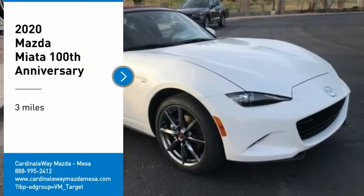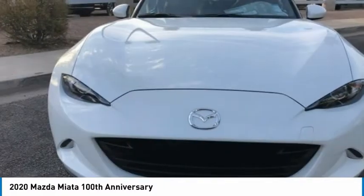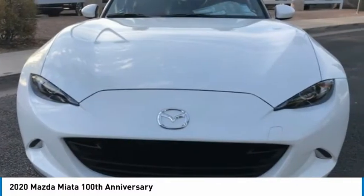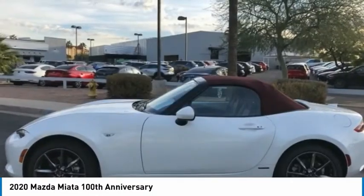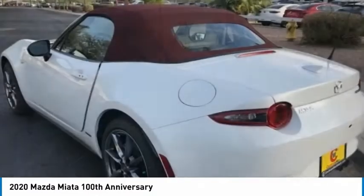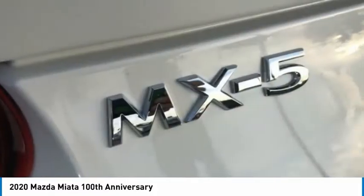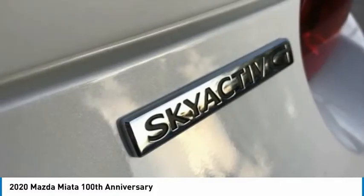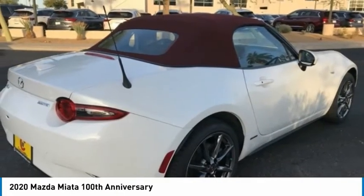Stop by and take a look at the 2020 Miata. This front-engine, two-seat, rear-wheel drive, lightweight roadster from Mazda was introduced as a modern version of the 1960s roadsters from Italy and Britain. Although filled with modern amenities and safety equipment, the Miata is a great two-seater for cruising around town or on a fun road trip, just like its overseas counterparts.